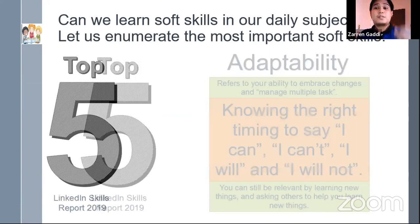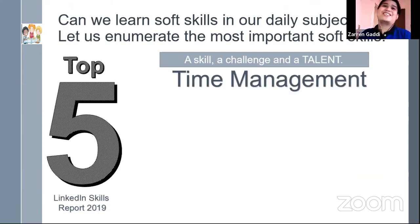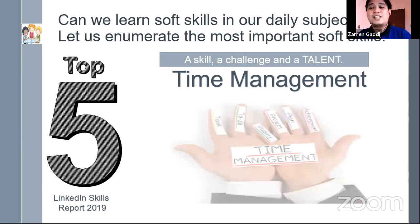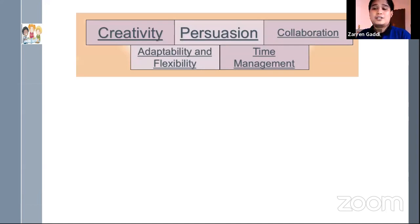Last is a skill, a challenge, and a talent. Time management. When you try to put an enormous respect to time and you develop time management, tandaan nyo ito, you also respect others' time. Rumerespeto ka rin sa oras ng iba. Now, creativity, persuasion, collaboration, adaptability and flexibility, time management.